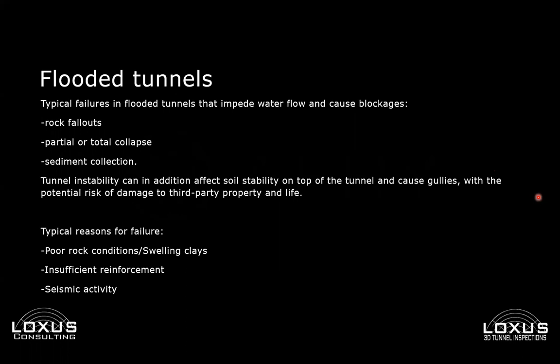Besides the fallouts and the collapse of the tunnels, in some cases even sediment collection can be quite a large problem in the tunnels. Most commonly it happens in tunnels with a little bit lower flow and low turbulence, where either due to the water flow or maybe a more complicated geometry of the tunnel, sediments can accumulate and in the end basically block the entire area of the tunnel, causing the stop of the water flow.